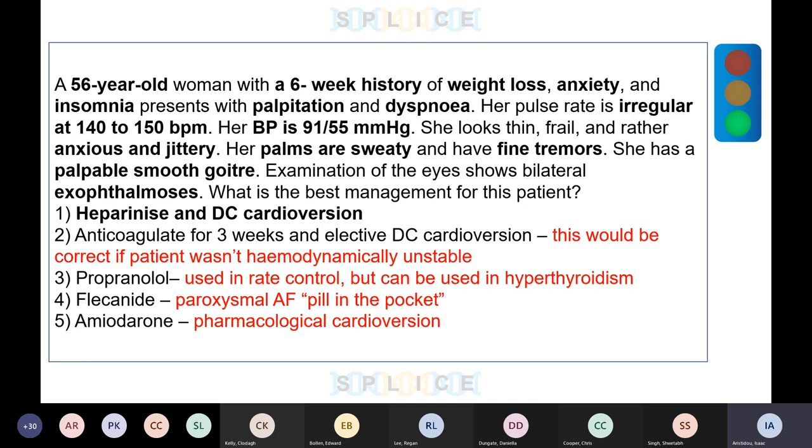Okay, interesting. So yeah, this one is a tough one. Basically, this woman has a background of thyrotoxic storm, like she's got hyperthyroidism, and that precipitated her AF. But the correct answer to this is heparin and DC cardioversion, because she is in shock and severely unwell. So you need to get that heart back into rhythm straight away.